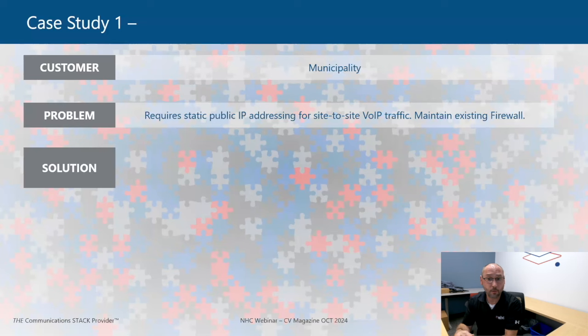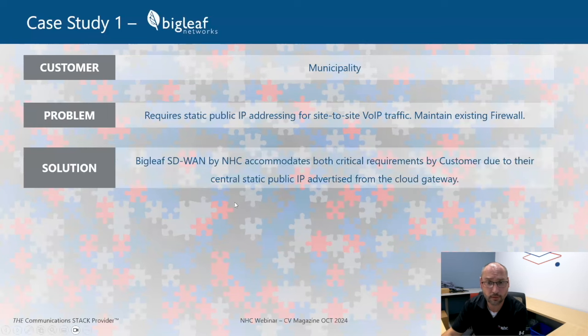We talked to them about how we could solve this with Big Leaf, but still give them the WAN optimization and the QoS for the voice that they were looking for. It accommodated both of those requirements, and specifically because the customer was going to maintain their existing firewall, they were going to continue their existing contract for their security services. And this allowed us to get the customer what they were really looking for, NHC to manage.